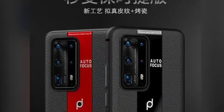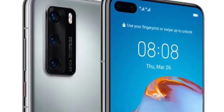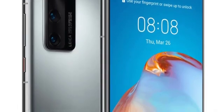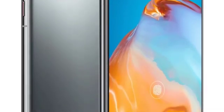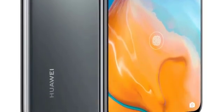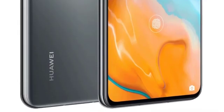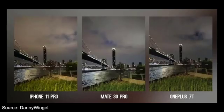A 50MP main camera and 3 other sensors. Speaking of cameras, Huawei has also made some huge improvements to the rear setup. Today's report claims the Huawei P40 Pro includes a so-called Leica Ultra Vision system that includes a total of 4 sensors. Leading the way will be an all-new 50-megapixel main camera that probably relies on pixel binning technology to produce better photos at a lower resolution. This will also benefit Huawei's night mode, which is expected to receive some improvements.